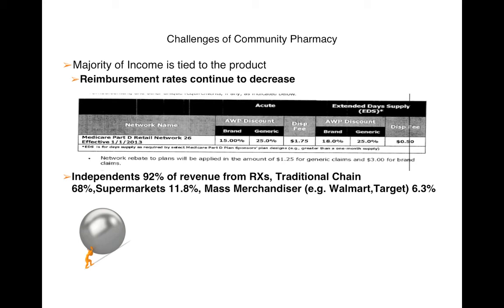But one of the things we're going to talk about over the next couple of lectures is how to manage finances and how to analyze your business, and a good business person today can still go into business for themselves and take care of patients. If you look at most independents today, still 92% of their revenue comes from prescription drugs. However, that trend may change over the years with the implementation of immunizations, MTM services, and other clinical services you may eventually incorporate into your pharmacy business, which would bring in revenue from other streams besides PBMs.